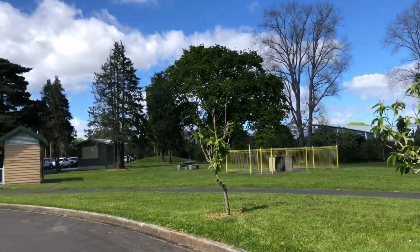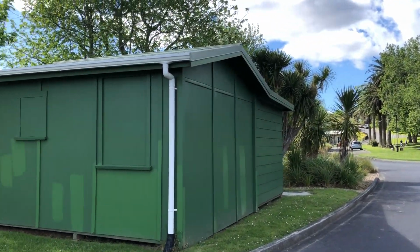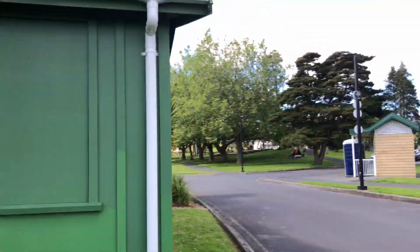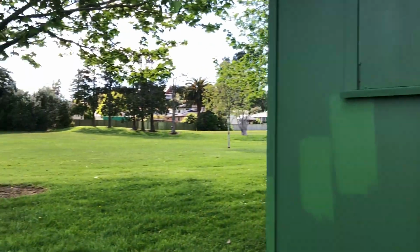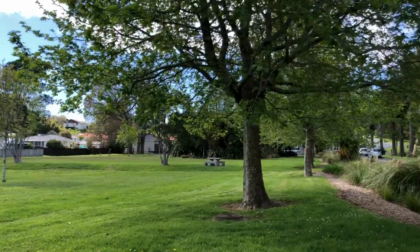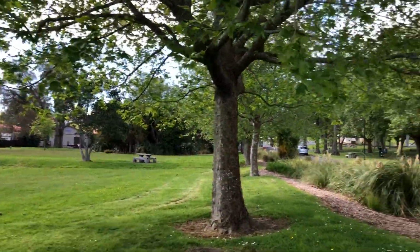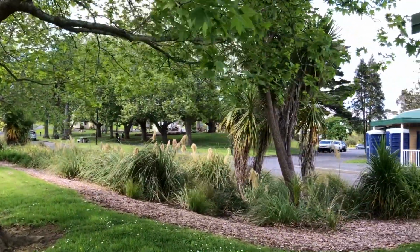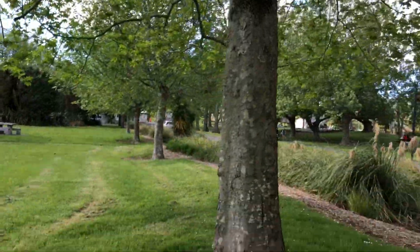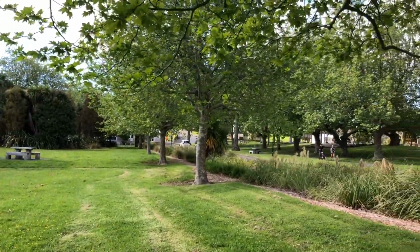We almost reached the end of this park because that road over there is actually going to the other side of the road, which is going to a different suburb. We really have a lot of parks here in New Zealand, especially in the West Auckland. In every suburb or subdivisions or any place, there is a mini park nearby. And if you want a bigger park, you just have to drive a few kilometers.